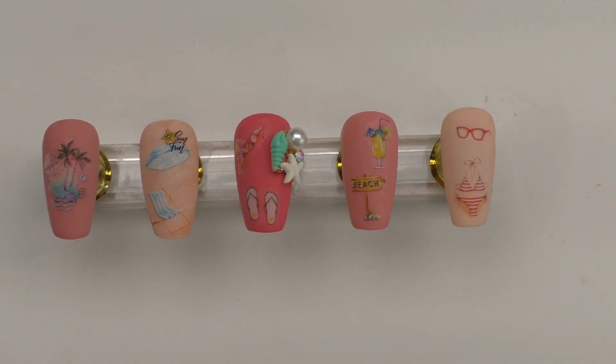Anyways, I love this set and I love these colors. I really loved working with the matte top coat.